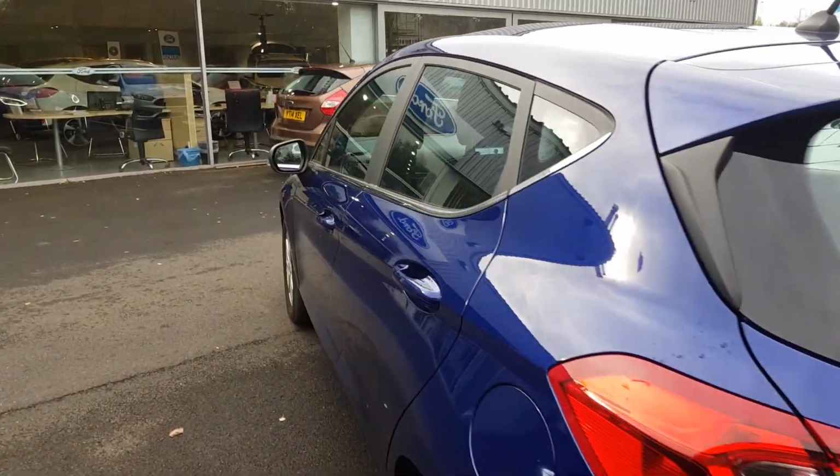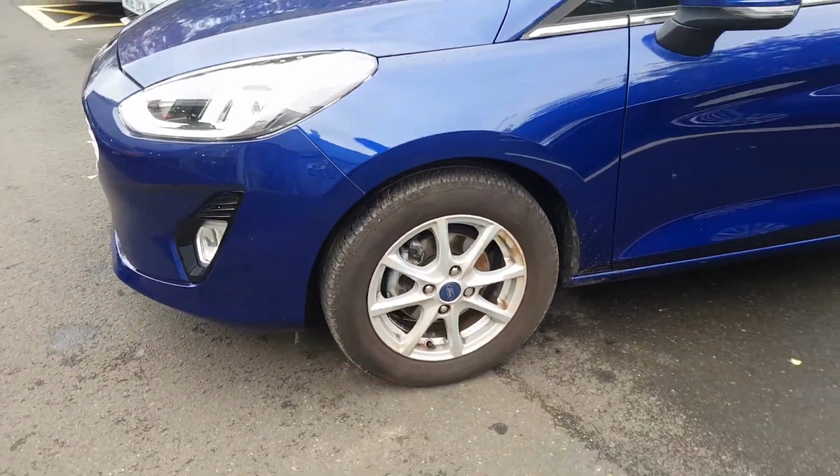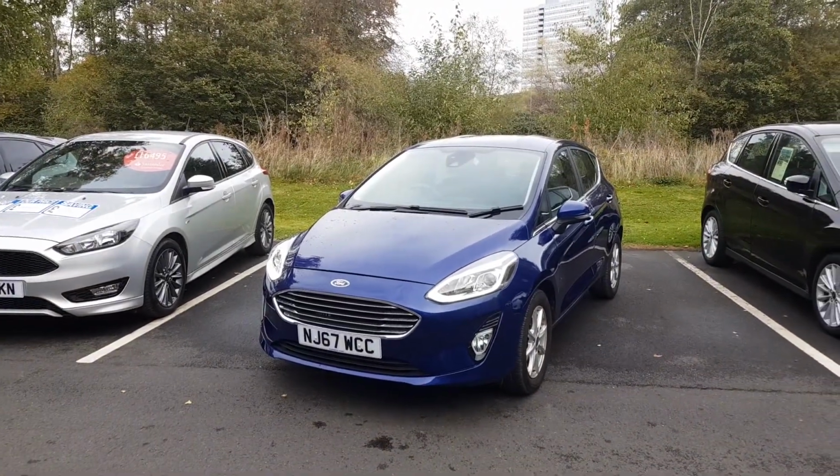As we take one final look around the vehicle, a fantastic feature on board is the quick clear windscreen, great for those cold frosty mornings. The vehicle is finished with the 15-inch alloy wheels, as well as the chrome surround pack on the windows and on the front grille.